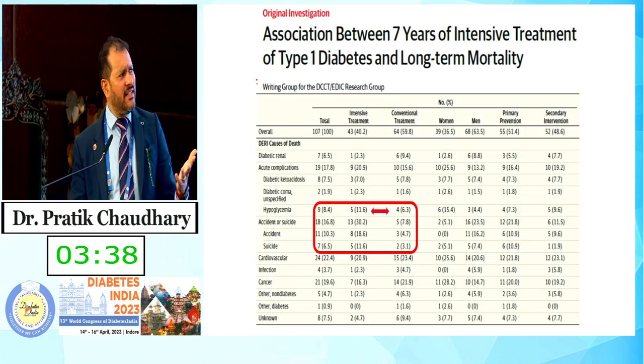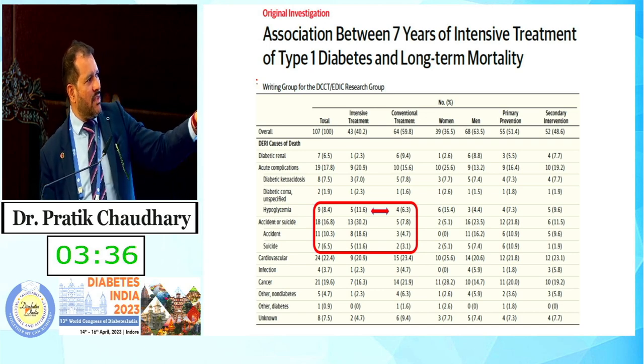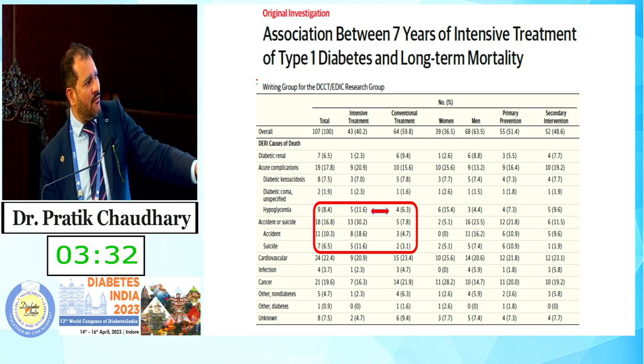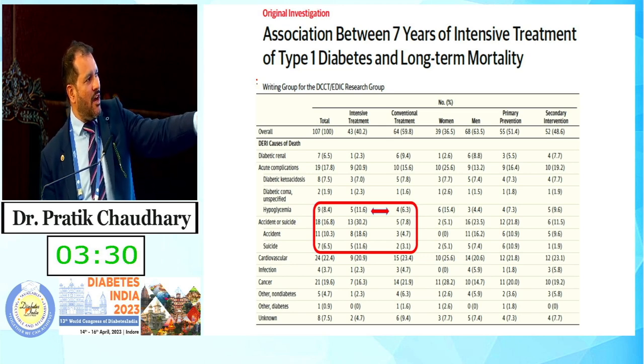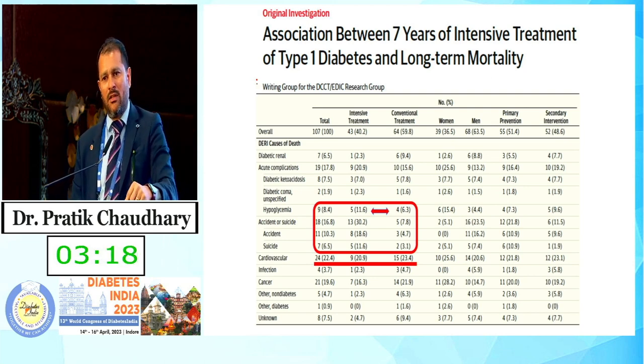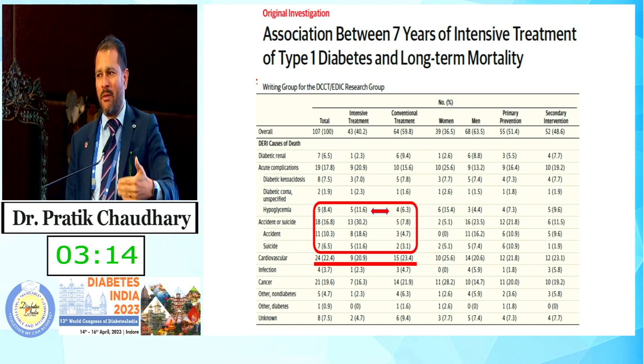And if I look back at the DCCT data, although in the intensive arm and the conventional arm, the rate of severe hypos was 11.6% versus 6%, if you look down at cardiovascular, the rate of cardiovascular disease in the intensive arm was 20% versus 25% in the conventional arm. So by being scared of hypoglycemia and running people high, we are pushing people towards more cardiovascular disease.